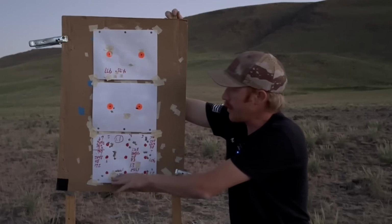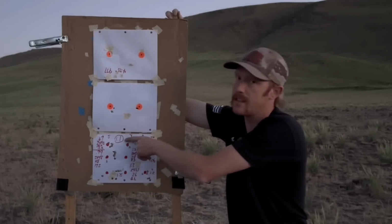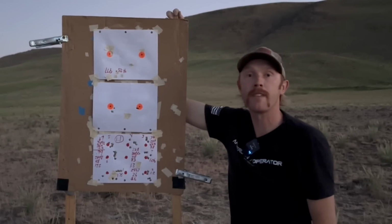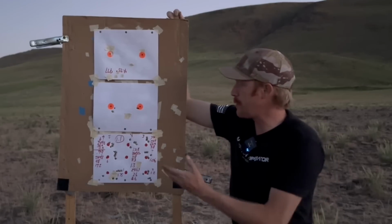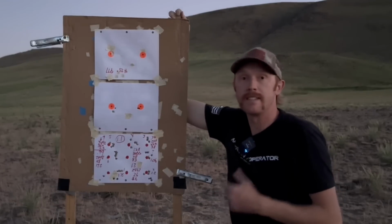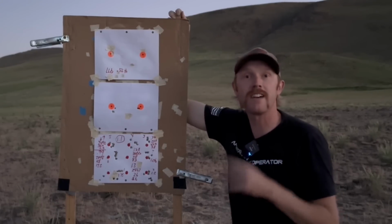Now, you take all the groups that I fired, there were 7 of them here. You average them out. So 7 times 5 is 35 rounds, average 1.1 MOA. In my opinion, that's really decent accuracy. You see potential there from the light 155s all the way up to the heavy 175s. Seems like an accurate rifle. From here, let's push out and start engaging some steel at distance and see how she does.